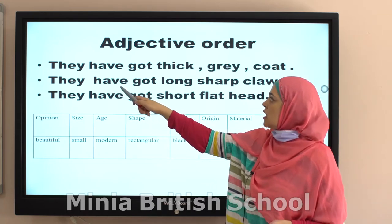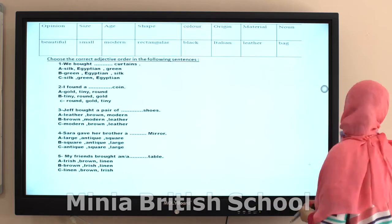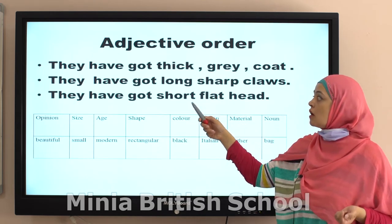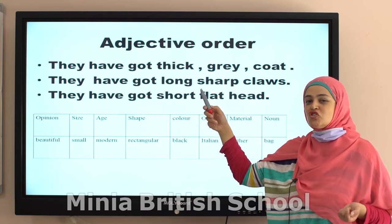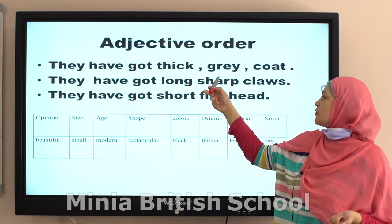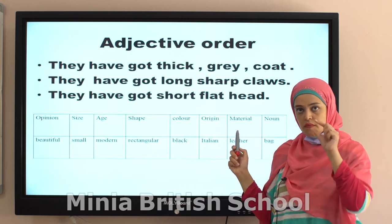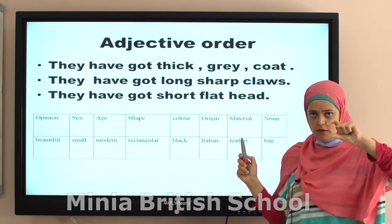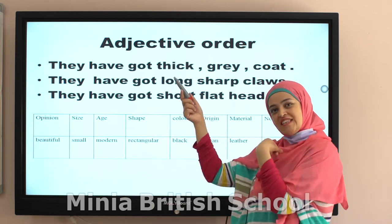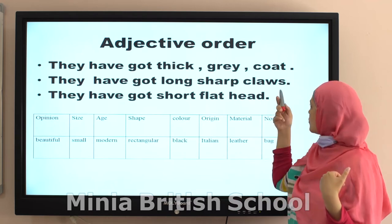Number two, they have got long, sharp claws. Long is what? Size. Sharp is what, grade 5? What do you think? Sharp is shape, how it looks like. Yes, that's what I said. I want to know the size and then how it looks, and then the thing that I'm talking about.